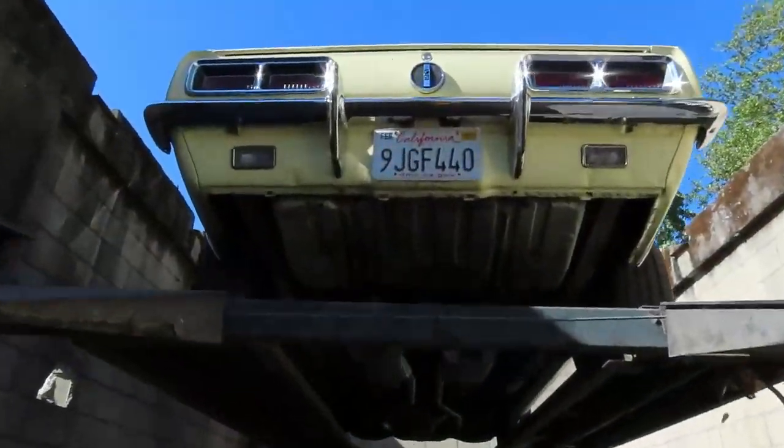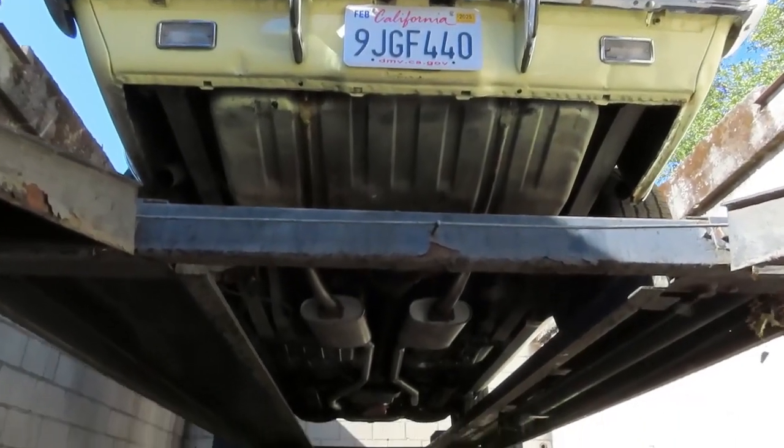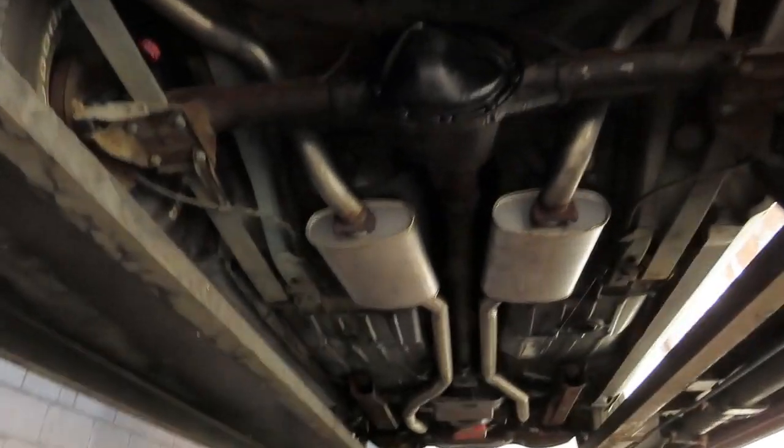This is my first time going under the car. I have not read the repair orders or anything else, so let's just see what we find out together. I literally just stuck it on the rack.